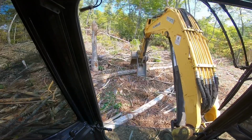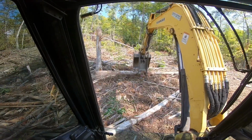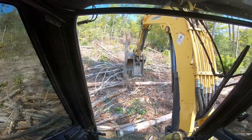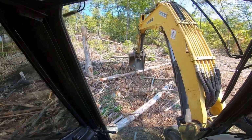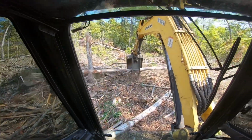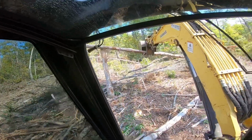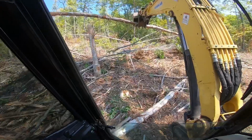And you can do a pretty big tree. It depends on how big a machine you got. Now that's a white oak right there. So I've probably got to reach down and grab it to where it's only about 6 inches in diameter. Let's see if it'll break it.